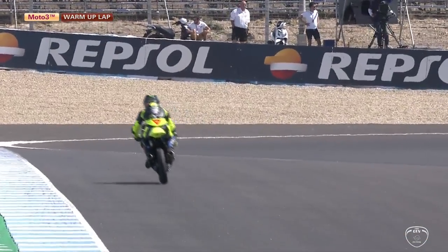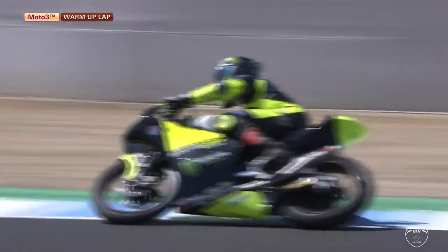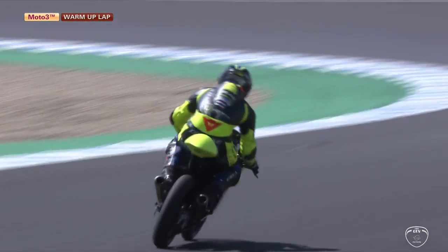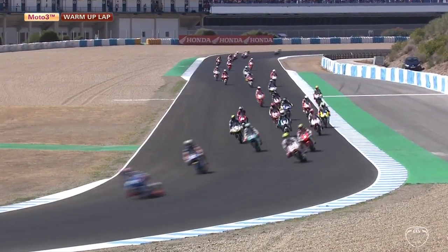And we can see that is Apiwatwong Tananon. He has managed to get the bike going, but he'll have to start right at the back of the grid. Plumb last in 44th place. It's not an easy thing to do. It's not, but it's harder to start from pit lane, so we'll take the positives, I think.